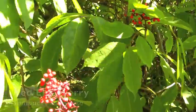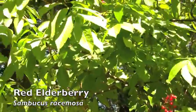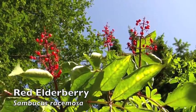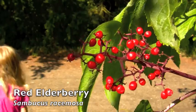Next, we came across some red elder. This is one of 2 species commonly found in this region, including black elderberry, both plants having more or less the same activity. As a food, the berries can be eaten, and although the taste is a little bitter and tart, it is an important traditional food used by the coastal Salish peoples of this area.